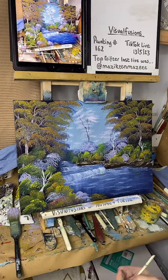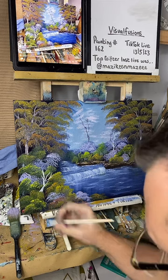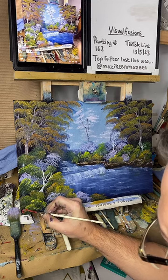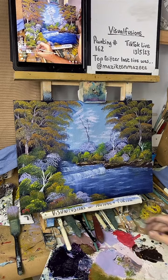So yeah, I'm just signing this off now. This needs to be thin paint. Just my signature on here, and then I shall sign it on the back. There we go, that's the C&M there. Right, let me just clean my hands off. I'll show you a closer look and I'll show you last night's painting as well.